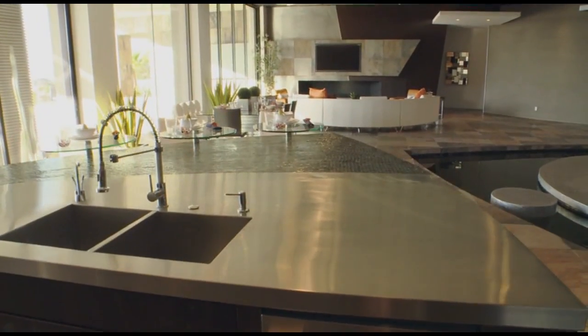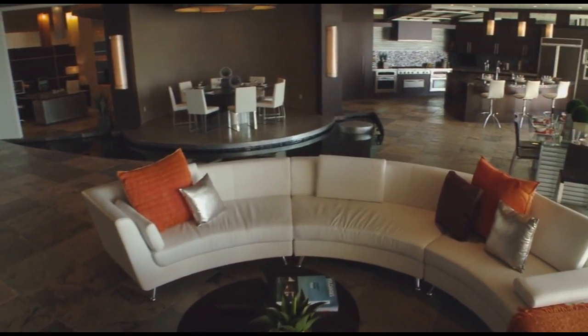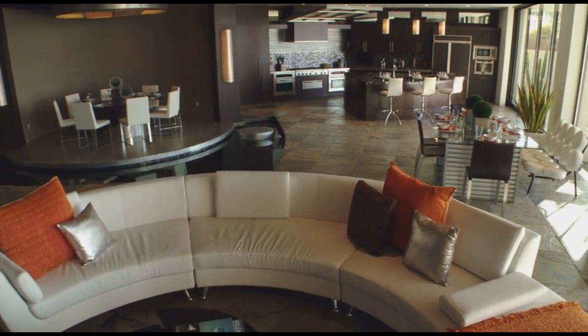I'm really proud of the space that we created. When I have guests come over, friends, family, just to see everybody's reaction and how comfortable the space is and how much they enjoy it is a really satisfying feeling.